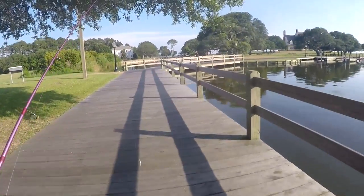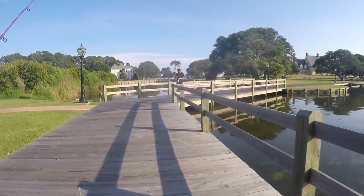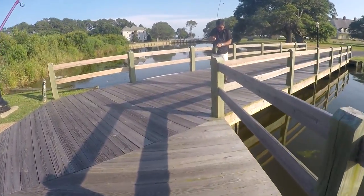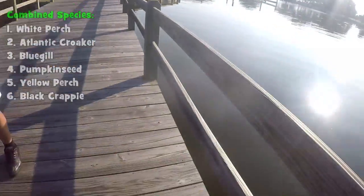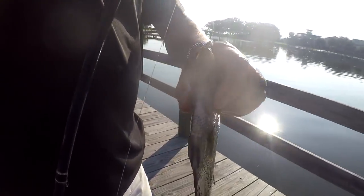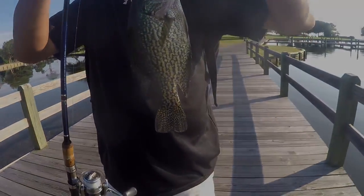Dad caught another species right there. Let's check out what it is, because it may be a new species for today. Wow, we are doing great on the multi-species today. This is the first crappie I've seen since we came down here. That's a beautiful crappie too. Oh, goodness gracious. Wow, check this out. The beautiful black crappie. Species number 6 of the day, the Pomoxis nigromaculatus.